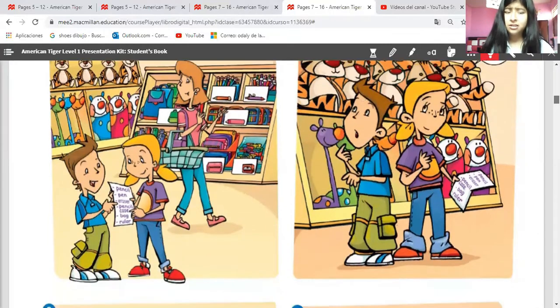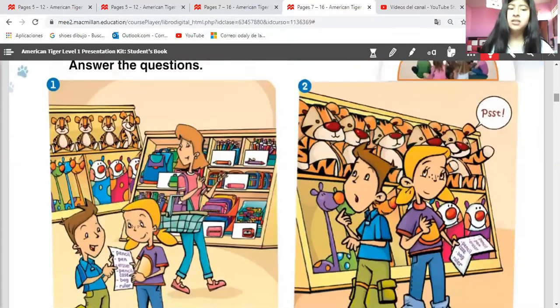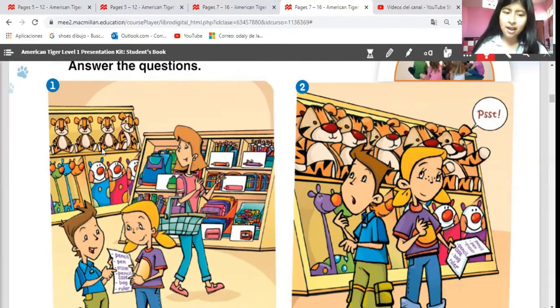What's happening in this story? Sue, Jay, and Mom. Repeat one more time with me, please. You have to repeat with me, okay? Sue, Jay, Mom. But what happened in this story? Where are they? Where are they? Look, this is a supermarket. For example, like a Totus. Totus is a supermarket. This is a supermarket too.